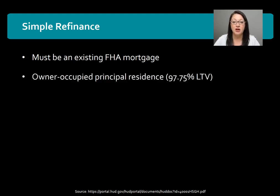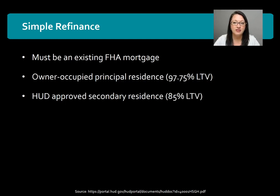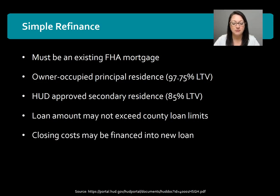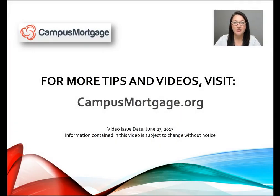It does have to be owner occupied and a principal residence. The max LTV is 97.75%, 85% for HUD-approved secondary residences. The loan amount may not exceed county loan limits. Closing costs can be financed into the new loan, but again, it's going to be capped at that maximum cash back of $500. In a simple refinance, you cannot finance in or roll in a second mortgage or buy out a co-borrower or an ex-spouse.